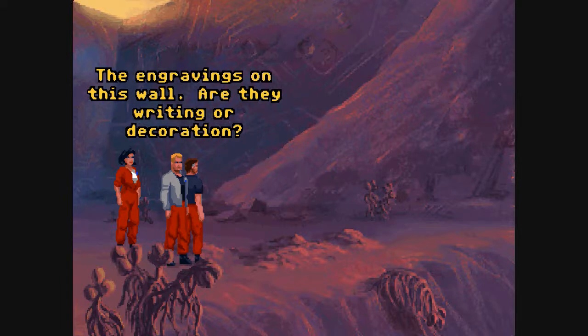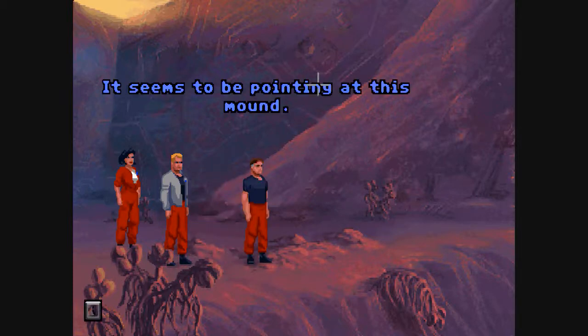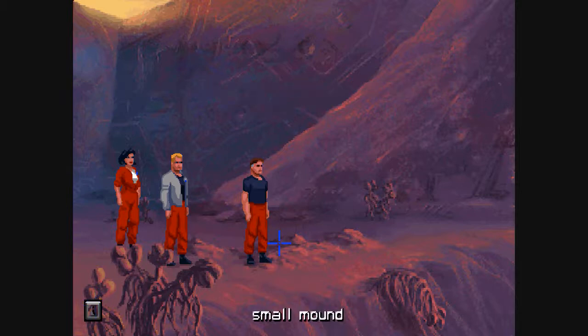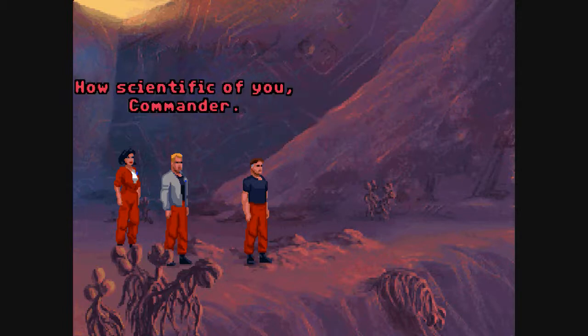The engravings on this wall, are they writing or decoration? You're asking us? Let's see, there's something else really here, but it pointed to here. Maybe we could find something. It seems to be pointing at this mound. Nothing but dirt. Well, maybe we could dig something up. With that device pointing at this mound, I suspect there might be something buried here. How scientific of you, Commander.